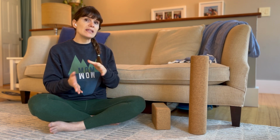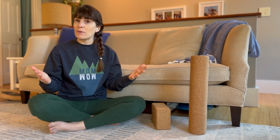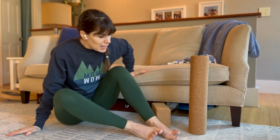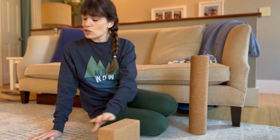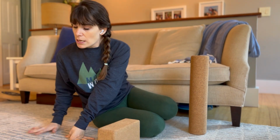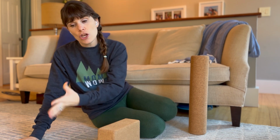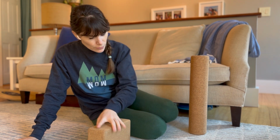So what we're going to do is you are going to lie on your back and we're going to put the block or a paper towel roll, something between your knees. So let's start doing that. If you are pregnant, you may want to put a pillow or some blankets underneath your back and your head to create a little bit of an incline, especially if you are past your second trimester.